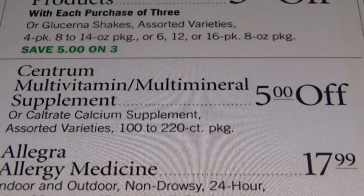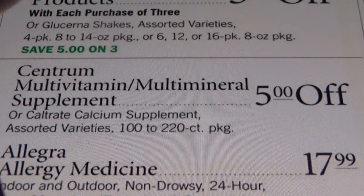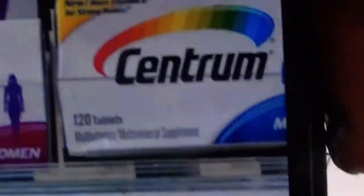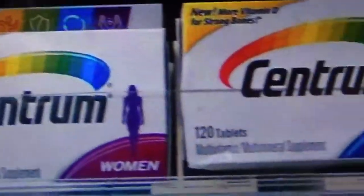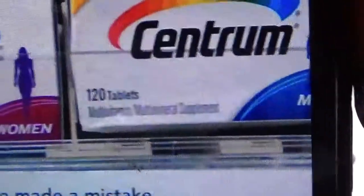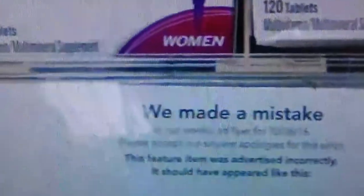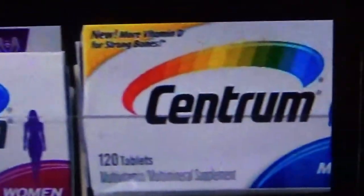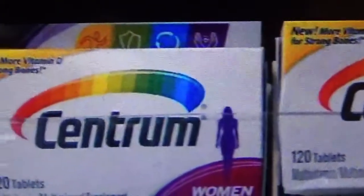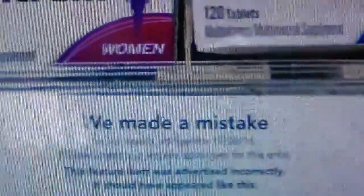So I'm going to show you this. This morning when I went, you see right there, right? And I said, if you want to confirm what I'm saying, go to Publix.com and look at the weekly ad and you will see exactly what I'm talking about. So I uploaded it because I wanted to give you guys enough time to take advantage of this deal and, you know, get that money.